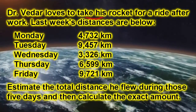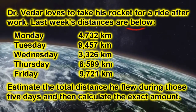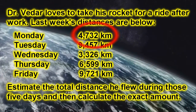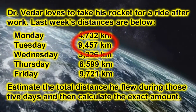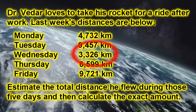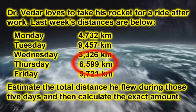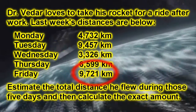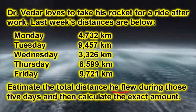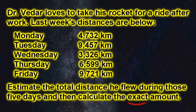Dr. Veeder loves to take his rocket for a ride after work. Last week's distances are below. Monday he flew 4,732 kilometers, Tuesday 9,457 kilometers, Wednesday 3,326, Thursday 6,599, and Friday 9,721. Estimate the total distance he flew during those 5 days, and then calculate the exact amount.